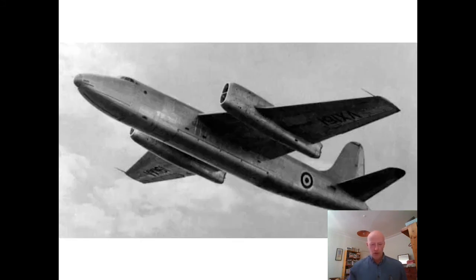And here we have the Short Sperrin, which was meant to meet Specification B.14/46. Very conventional design with a straight wing. It looks rather similar to a Canberra in general arrangement, though perhaps a Canberra on lockdown, not enough exercise, and too many takeaways.